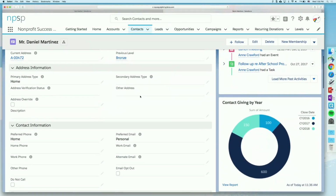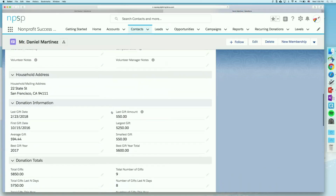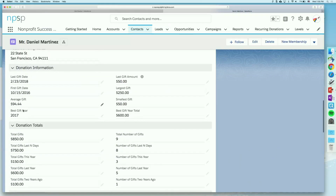All right, so let me scroll down here into the money, the good stuff. So we've got some donation information. So note these custom fields. These have all been populated by the Nonprofit Success Pack for us. So what's the most recent gift date, the last gift date? When was Daniel's first gift date? The average gift amount, the best gift year, so when Daniel gave the most. Again, last gift amount, what was that largest gift, smallest gift, and so on.